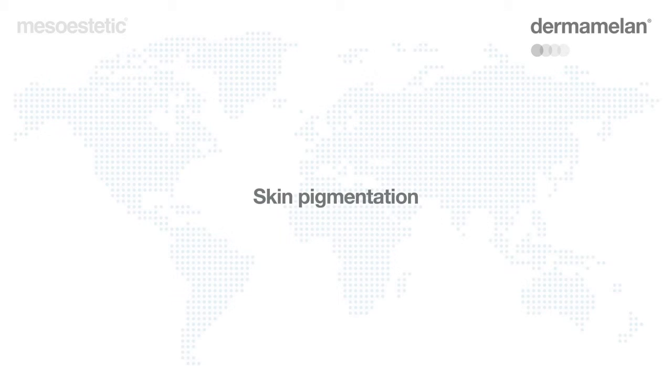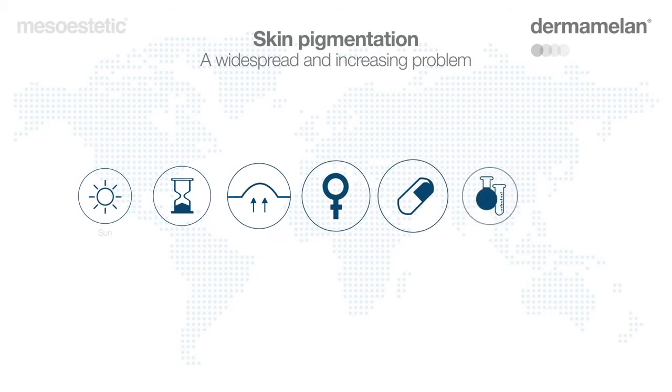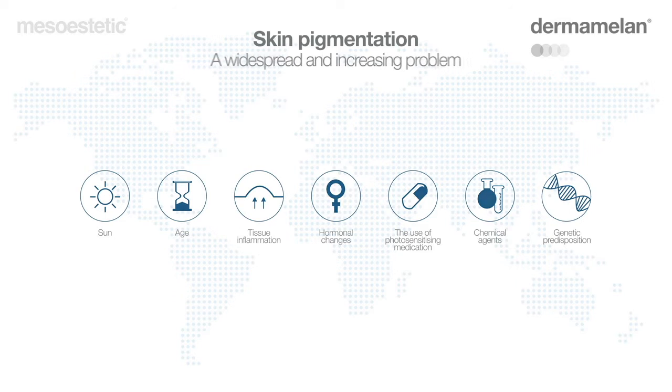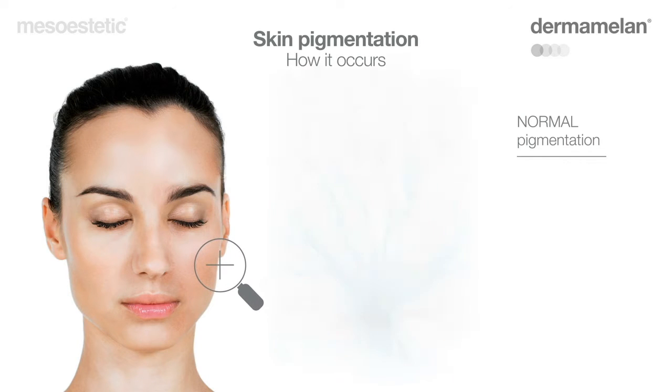Nowadays, hyperpigmentation or dark spots are becoming a global concern and are affecting millions of people all over the world. There are many internal and external factors that trigger a disorder in the normal production of melanin, the pigment responsible for providing color to the skin. Skin pigmentation is a natural defense process against solar radiation.